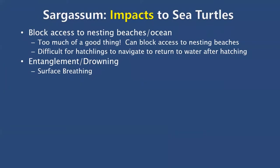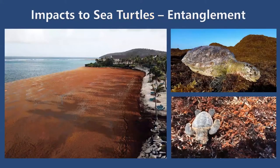These are marine reptiles. They're coming to the surface to breathe. And when they get into, again, these denser patches, they may not be able to actually get up through that sargassum mat to the surface. And we are seeing deaths of not only adults, but also the hatchlings. The ones that do make it in, maybe they had an area of, you know, a little bit lower density.